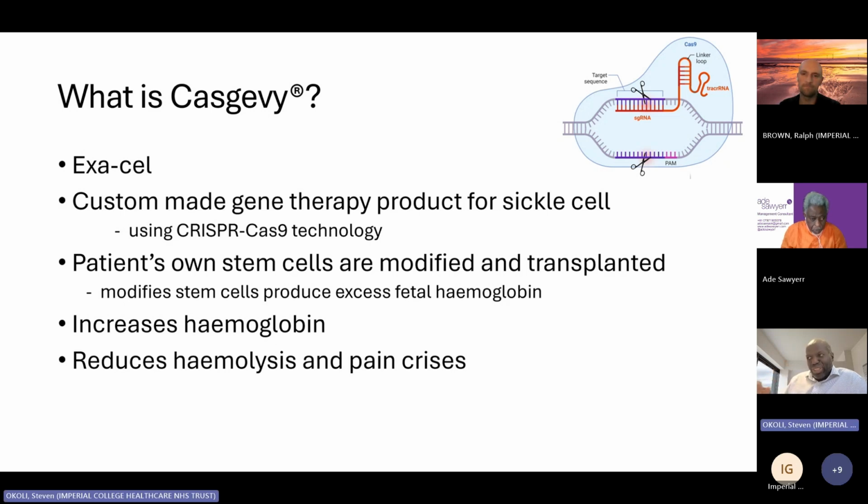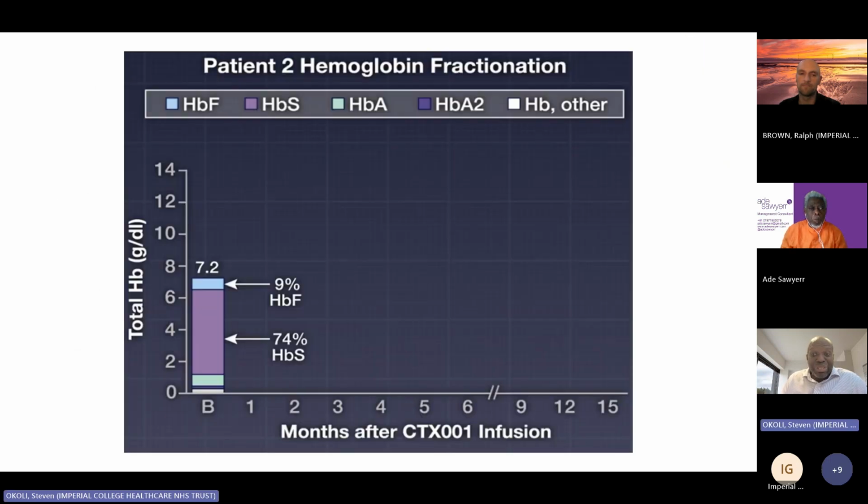There are some challenges associated with this very new therapy. What we do know is that it reduces the breakdown of the red cell, the hemolysis. We do know that it reduces painful crisis, and I'll show you some slides at the end that show it reduces them quite significantly. But what we don't know is the impact on the long-term complications of sickle cell, and that's basically because we haven't been using it that long.